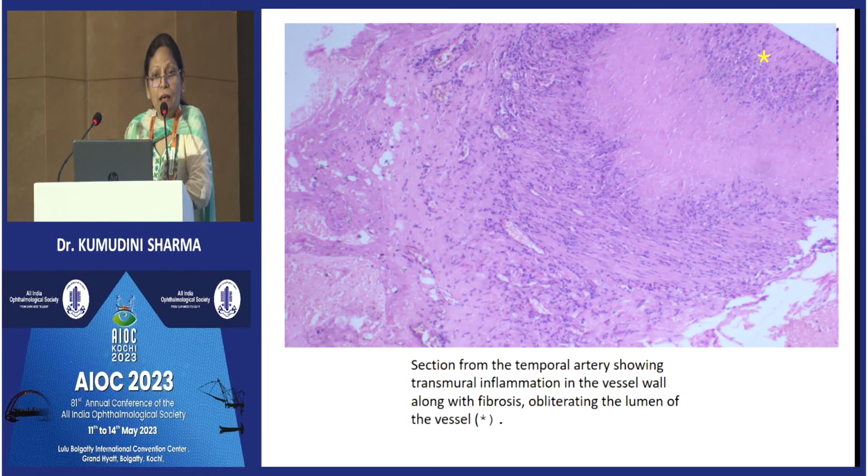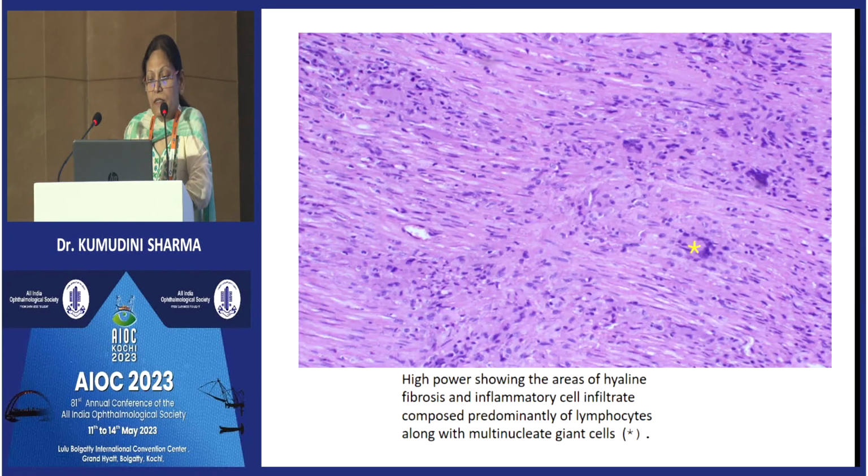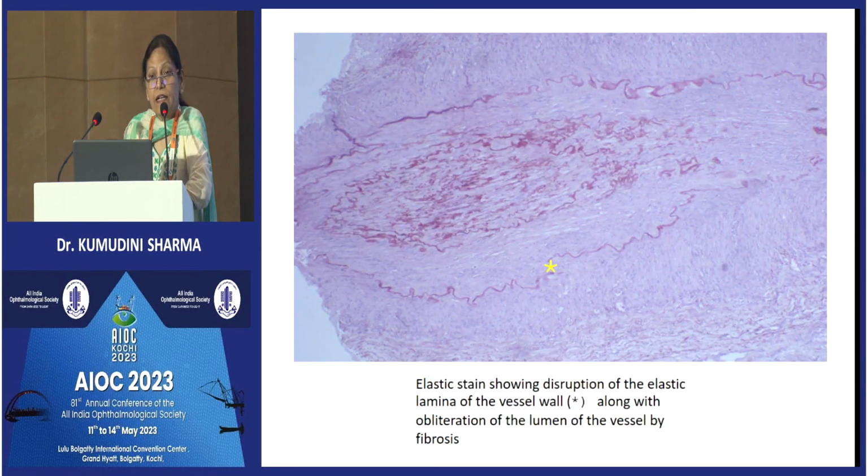He was undertreated with steroid because, thinking of optic neuritis, it was tapered according to the ONTT trial dose. So he's very active, and you can see there is transmural thickening. All the layers of the wall of the artery are thickened and infiltrated with mononuclear cells. And you can appreciate the giant cell, as shown by asterisks, in the wall of the artery. The mononuclear cell infiltration with giant cells and internal elastic lamina disruption, as you can see in this slide, suggests this histopathology was positive for giant cell arteritis.